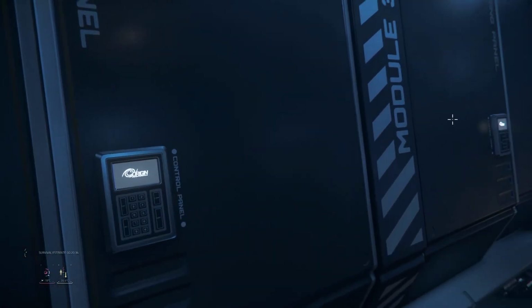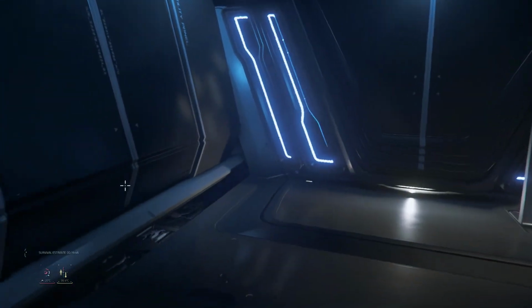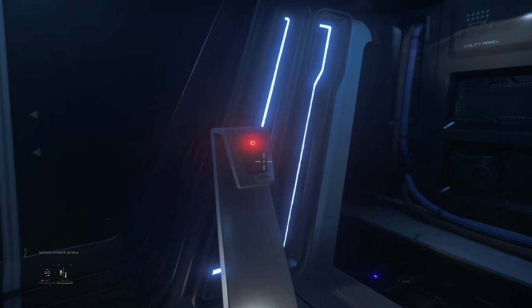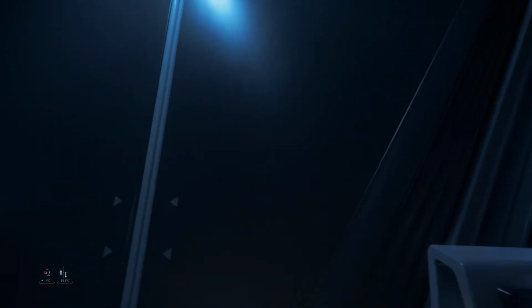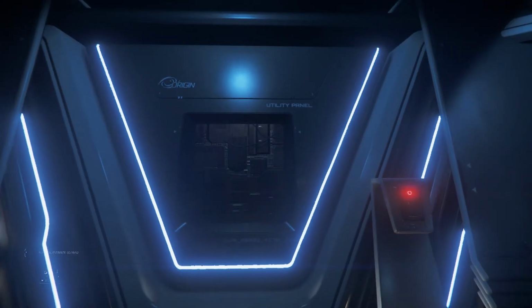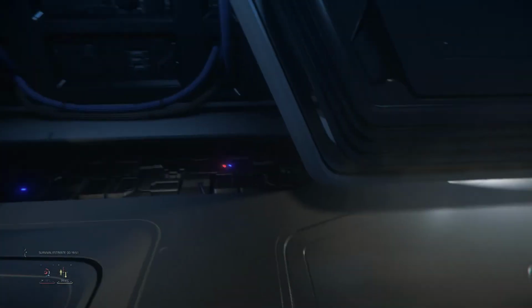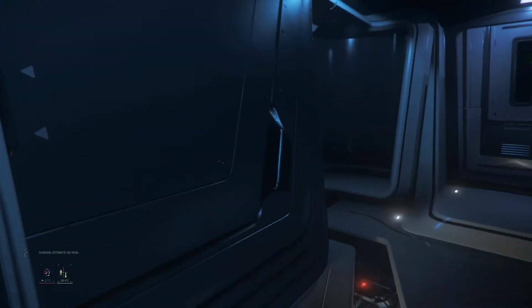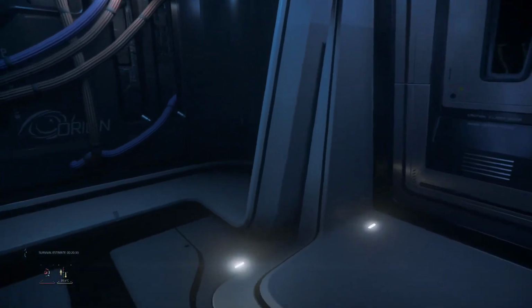Engineering modules that I can't open up yet. Okay, we got a life support problem back in this room. Again, I can't open anything up to see. Oh, maybe I can. You got your utility panels. You know, how often are you going to be coming back here during a cruise? This is like, you know, if something goes horribly wrong.